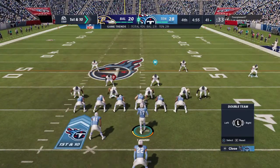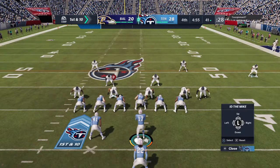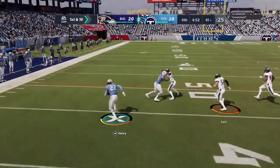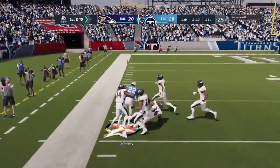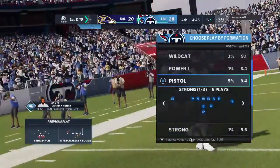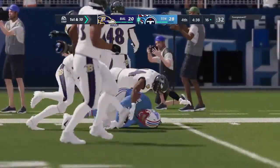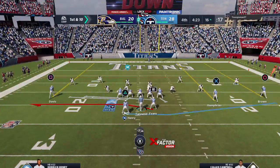Tannehill and the Titans come up now 1st and 10 at the 41-yard line. Derrick Henry. Sheds off the tackle. And they're going to have this in a great spot way down in Baltimore territory. It's a big run that time by Henry. 43 yards on the ground. The 16-yard line. So the ball down to the 16 here for 1st and 10.